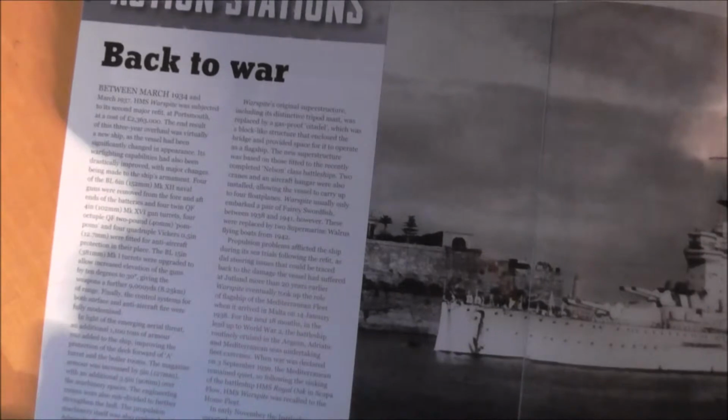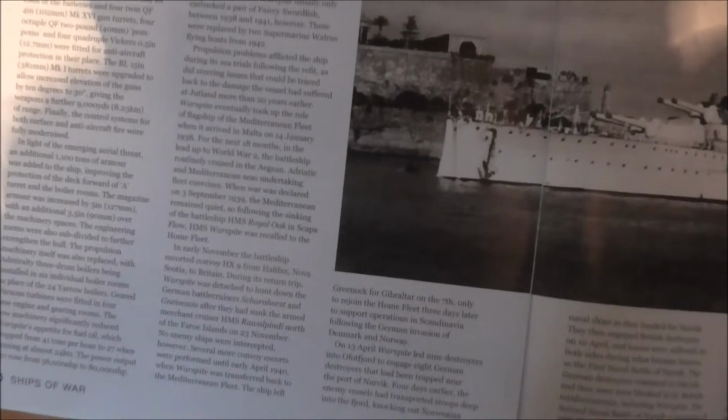Obviously had this problem where our Prime Minister said, hey, we're not going to go into war with Hitler, and then basically the next day invades Poland, and we're like, oh dear. So obviously, yes, we did get dragged into another war later, because of reasons no one knew.